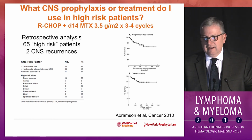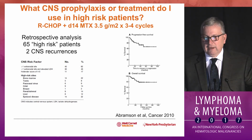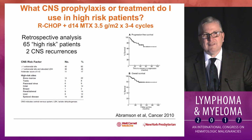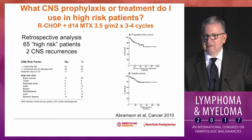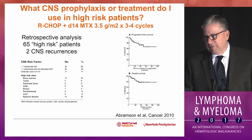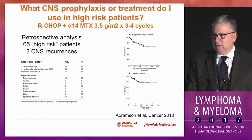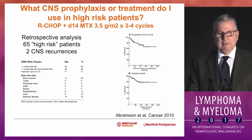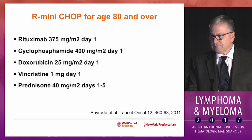Now, this can cause problems if the patient's elderly, has renal failure, et cetera, or if you're using dose-adjusted EPOCH, giving mid-cycle methotrexate is occasionally attempted, not usually or always successful, at least, but sometimes. But I tend to use, and our group tends to use, the mid-cycle or the day 14 or 15 methotrexate, which is usually manageable for the majority of patients.